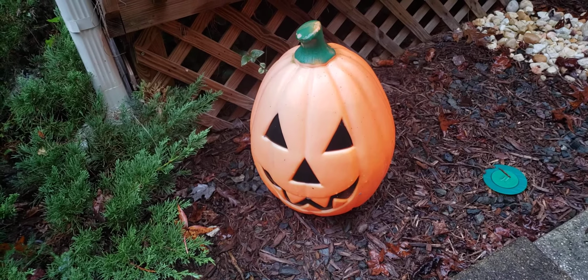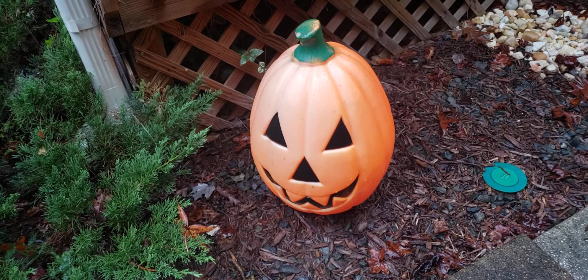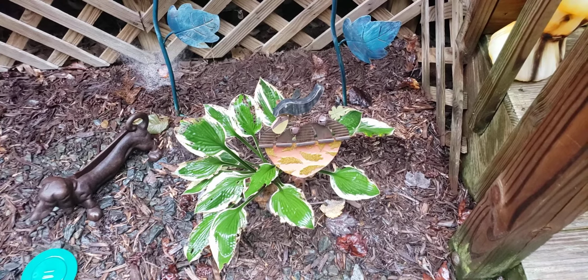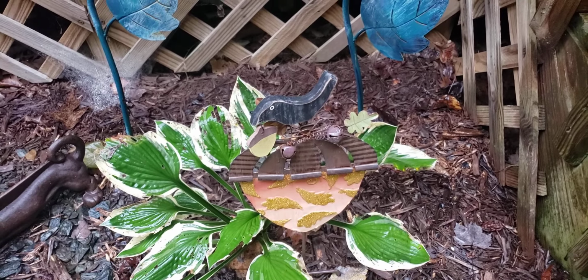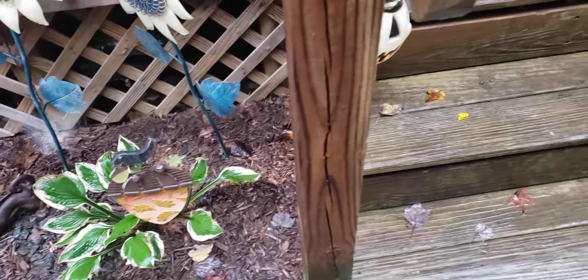This is a vintage jack-o'-lantern that I picked up at a vintage flea market a few years ago. So that's number one. On to the next thing. Okay, so here's a little acorn with a bird on it. Got that at a thrift store. Cute. And then let me just spin you around a little bit here.